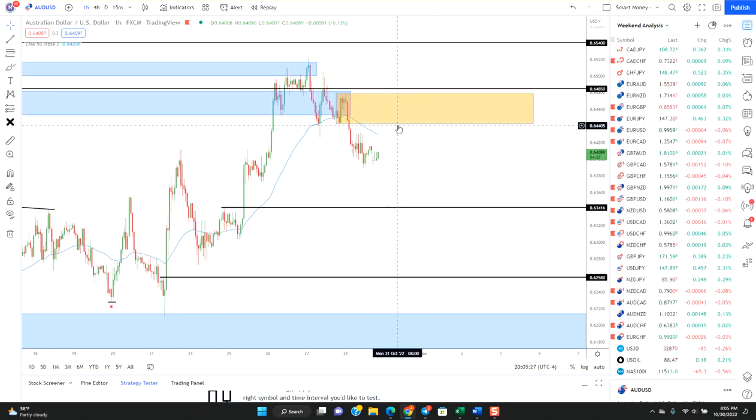Okay. Now I will be looking to sell if we get back up into our most recent supply level. So these tan or orange boxes that I'm going to go over throughout all of this will be areas I'm looking to take trades from.